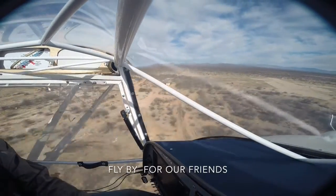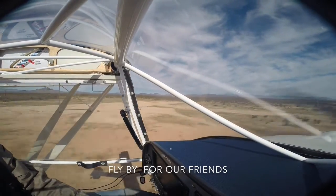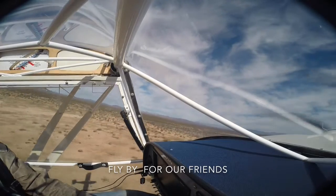If you look on the ground, you can see where the old barracks and the other buildings were. Really good. Woo! Yeah.